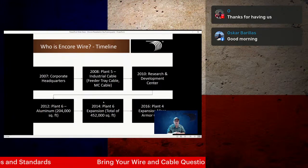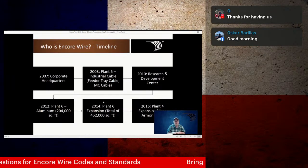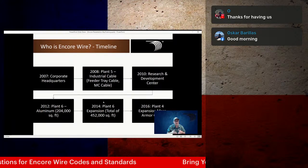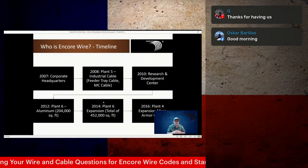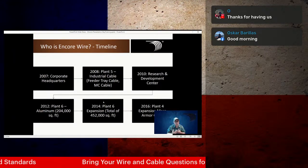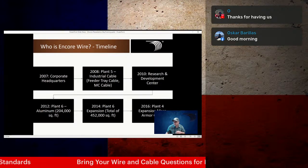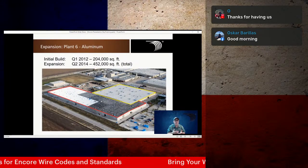And that's where it would be industrial cable like tray cables and larger size MC feeders. The R&D development building came in 2010. And then, of course, in 2012, you had the aluminum plant. And as you can see, in less than 2 years, it expanded to double its size because of the amount of compact aluminum that we're putting out, in addition to our copper, obviously. And then in 2016, we expanded the armor cable yet again. And plant 6, you can see the expansion that took place.